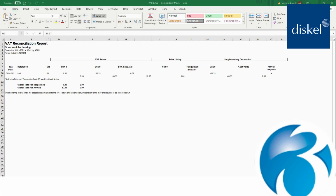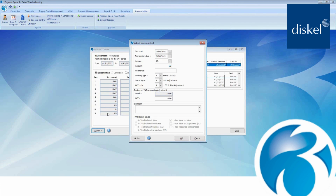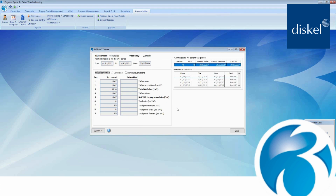Now that we've established what will need adjusting, let's return to the MTD VAT Centre and post the necessary adjustment. Action, Adjust Uncommitted. The first adjustment is to ensure Box 1 is updated with the appropriate value from Box 2. So let's enter some relevant data and select the VAT code 1 we created earlier. Let's enter the VAT value of 1667 and enter any comment required. And post.